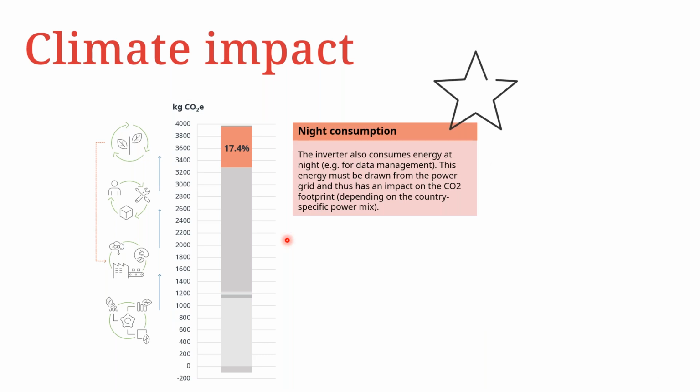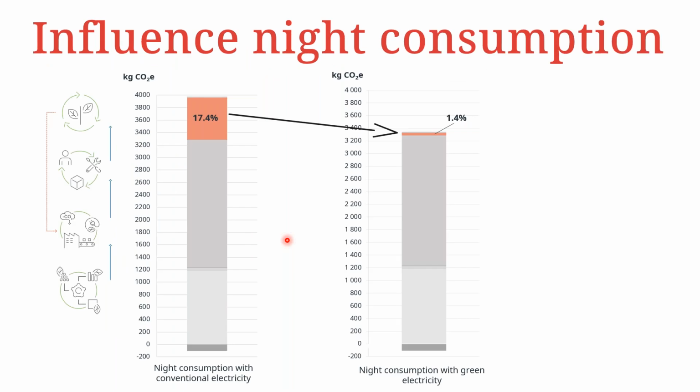The night consumption is also very important. We also, of course, calculate the night consumption. The inverter also consumes energy at night, for example, for the data management and so on. And this energy must be, of course, drawn from the power grid and not coming from the sun, and thus has an impact on the CO2 footprint, depending on the country-specific power mix, because the energy in Australia has a different CO2 footprint than the grid mix in Austria, for example.